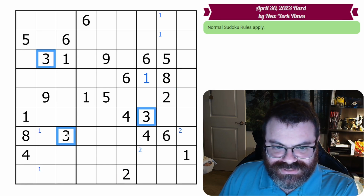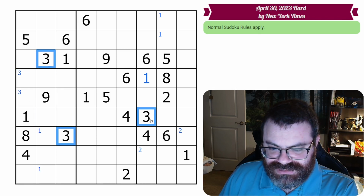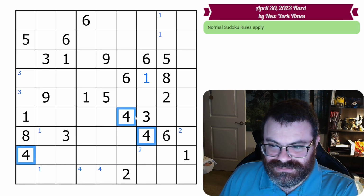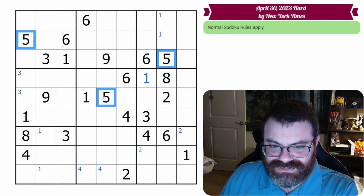Okay, let's move on to 3s. 3s look pretty good. 3's one of those. Actually, that might be all we get. Let's do 4s. 4's one of these. I think that's it too.